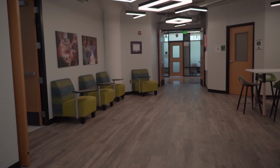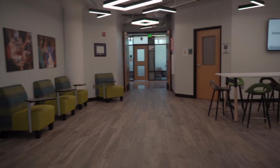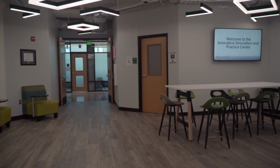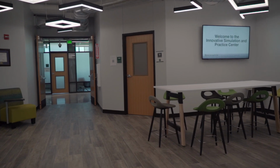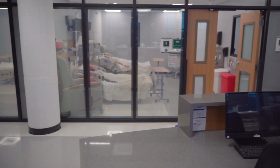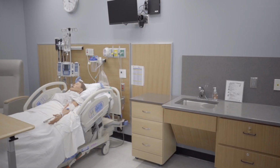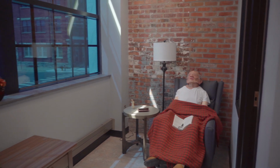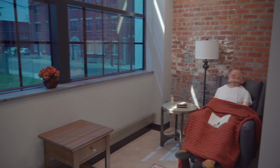The second floor is dedicated to Decker's Regional Innovative Simulation and Practice Center. The center has been designed to provide training services to our university programs as well as our community healthcare partners. They boast high-fidelity spaces to simulate hospital settings, exam rooms, a home care suite, and an 18-bed teaching lab.